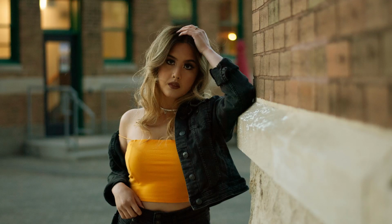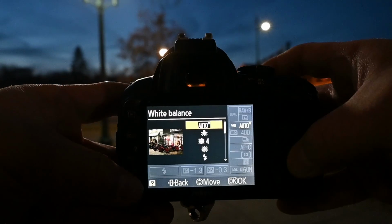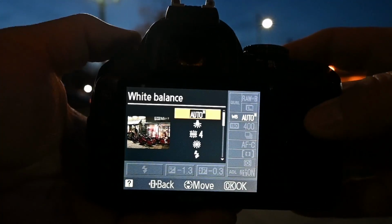And have you ever noticed that if you take a picture, your image is either too green, a little bit too yellow, or a bit too blue? Chances are that your white balance is off. I don't mean it's turned off, I just mean that it's off balance. That's why it's called white balance. And here's how you can change the white balance on this camera. As you can see here, it'll show you too, like here, the white balance is auto. I actually usually have it at auto.